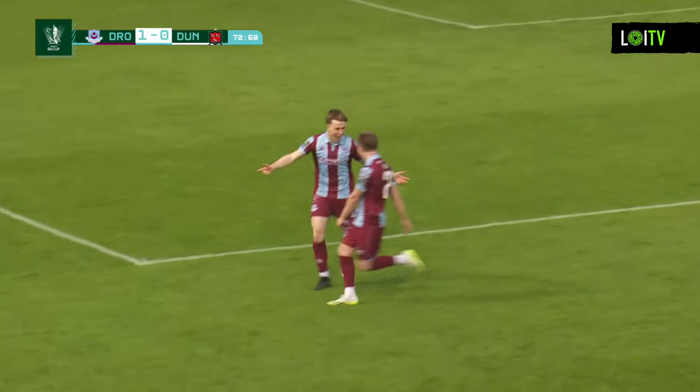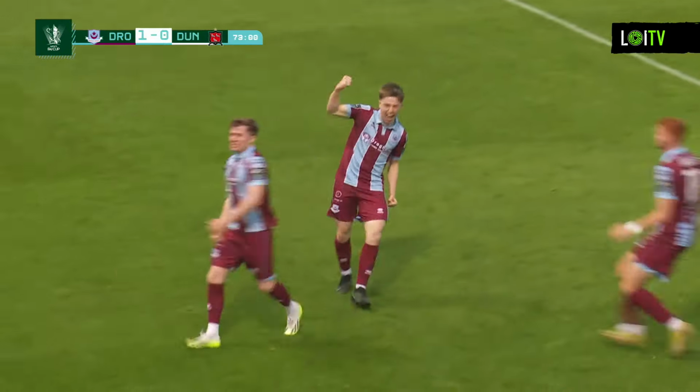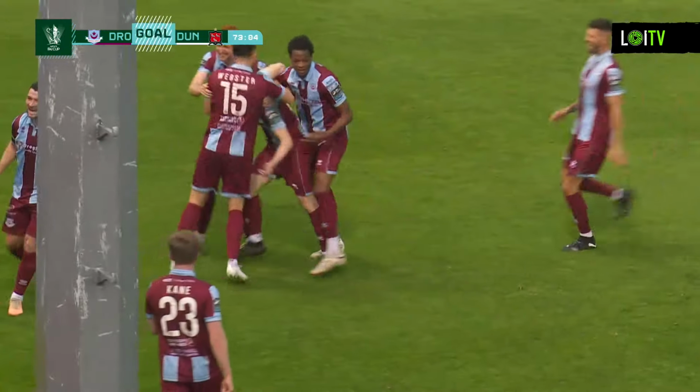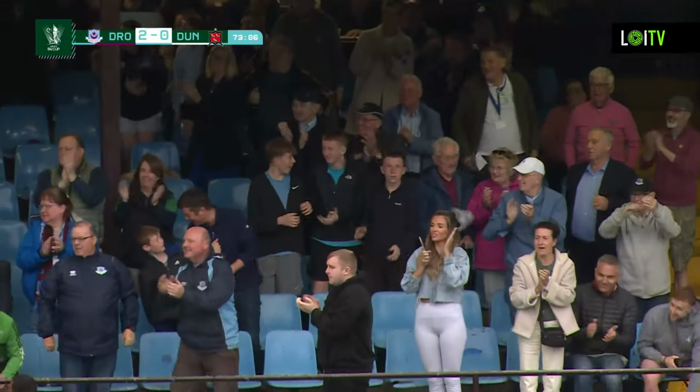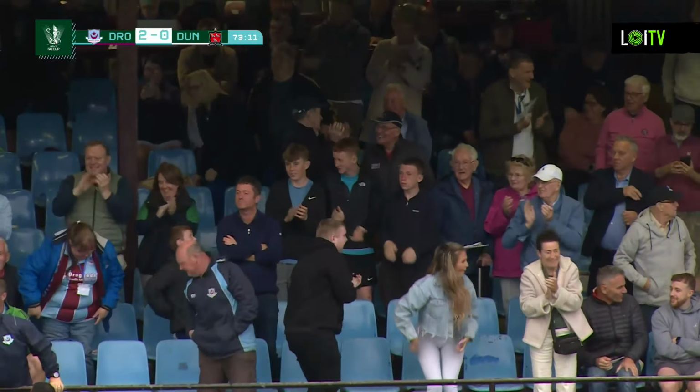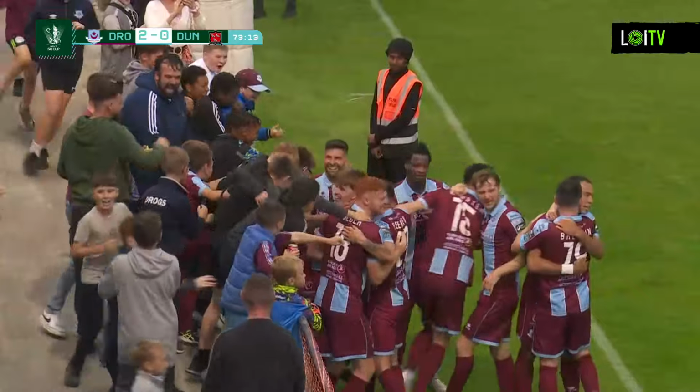Well, Dundalk will be absolutely livid, because they probably should have had a free kick. They will feel they should have had a free kick. The ball goes up the other end, but again, it's a really poor goal defensively from a Dundalk point of view. Drogheda won't care, they're 2-0 up. Yeah, and you still have to deal with it. You have to concentrate and deal with it, whether you should have had a free kick or not up there.